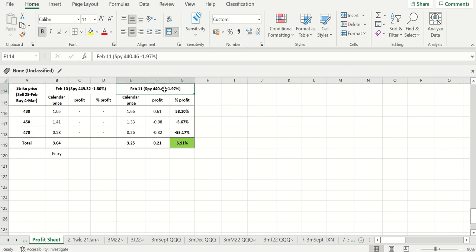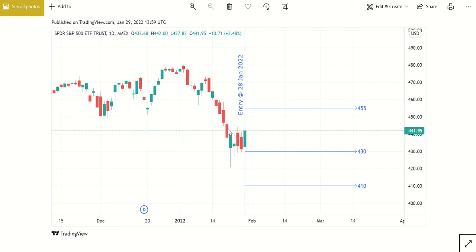Now on February 11th, SPY made a loss of 2%, but this triple calendar was in profit of 7%. So hopefully in the next few days, we will hit our 10% profit goal and exit this trade. Now let's talk about my last week's triple calendar trade.